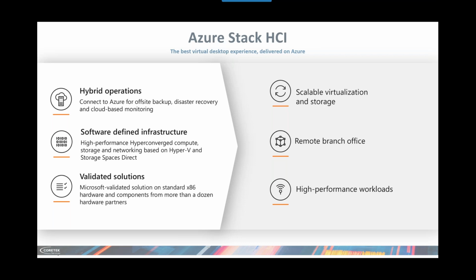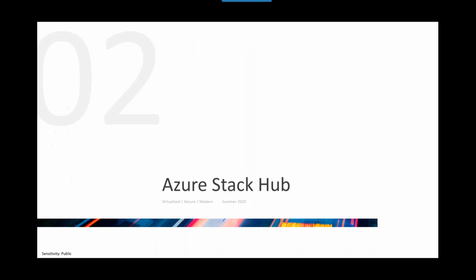This is great for remote branch as well as high performance workloads. These are validated hardware architectures that are given from, again, a plethora of different hardware partners and OEM partners. And it truly is an SDN and SDI, software defined infrastructure. Typically how you would manage your environments with VMware or Citrix XenServer or the different hypervisor strategies. Again, Hyper-V is that lower cost capability in tying those solutions together.